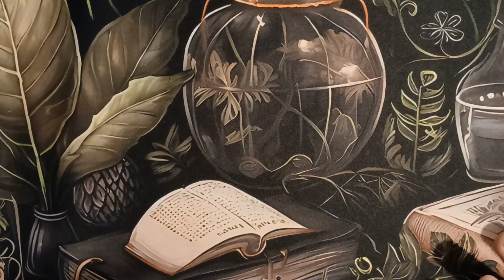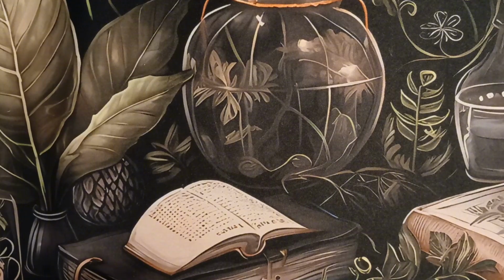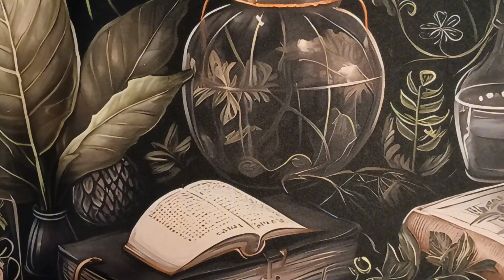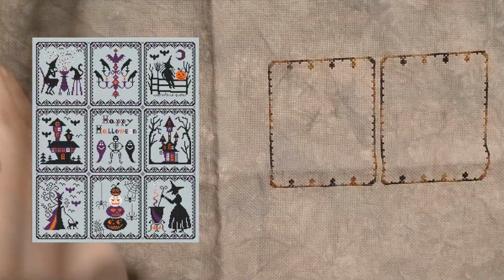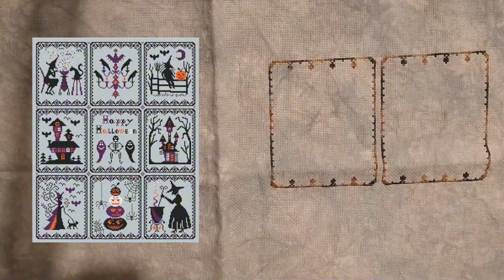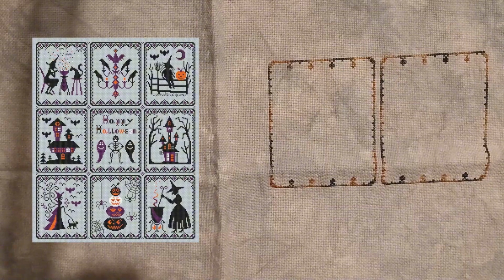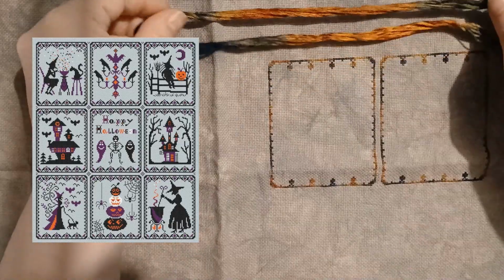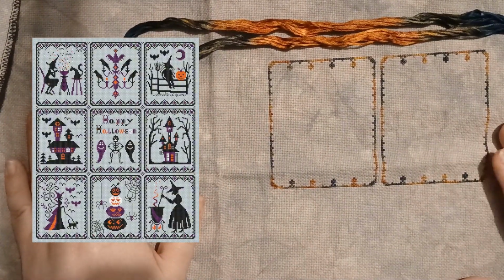My WIP Go pulls for March are Night Stalker's Calling floss for one of them, and for that project I am doing, I think this is just called Halloween Sampler by Nara X Stitch Designs. I'm using, I think this is Pumpkin Cane for the floss color. There's a couple that are really similar, but also distinctly different. I'm not sure which one this one is, but I do know it's Night Stalker's Calling. Very, very beautiful floss. So that'll be one of my WIP Go pulls.